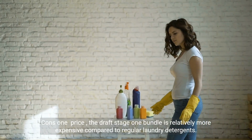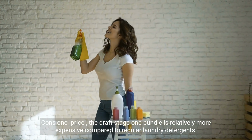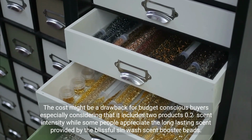Cons: 1. Price. The Dreft Stage 1 bundle is relatively more expensive compared to regular laundry detergents. The cost might be a drawback for budget-conscious buyers, especially considering that it includes 2 products.